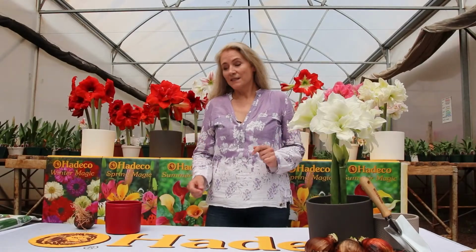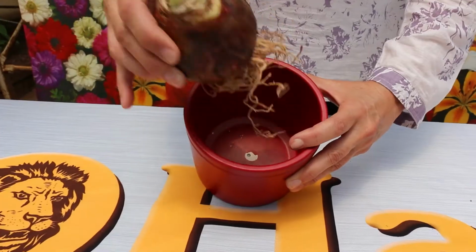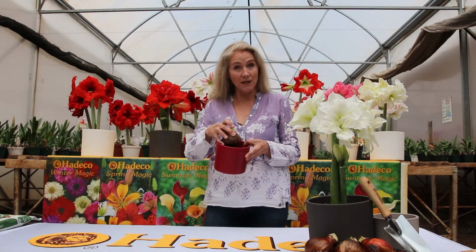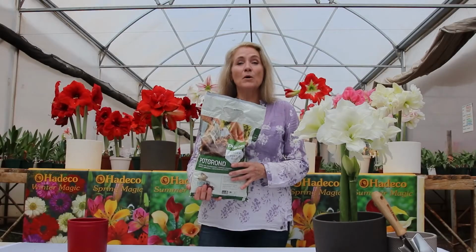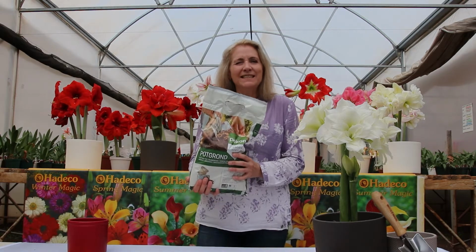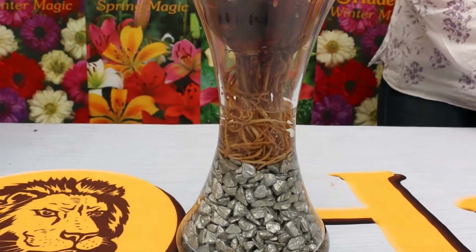When growing your amaryllis in a pot, make sure that you have a pot which is at least 2.5 centimeters to 5 centimeters wider than the diameter of your bulb. Growing them in a proper sandy potting mix is the way to go. In other words, a fairly heavy, dense medium. They can also, like hyacinths, be grown on water.